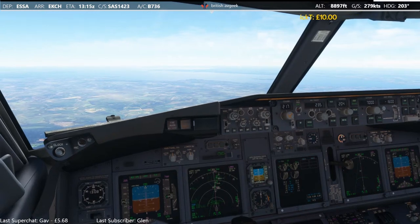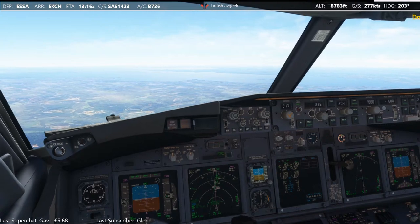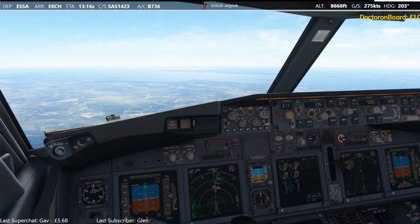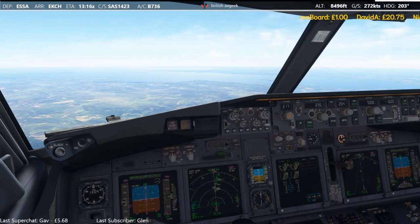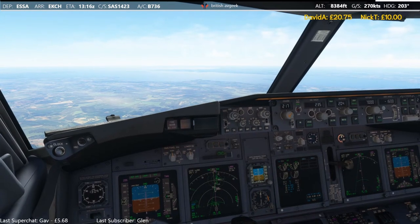Back to the checklists. Minimum set, missed approach is set, approach is briefed. Just have a quick check of the missed approach: climb straight ahead to 500 feet and then turn left, 187 track, climb to 3000. Nice and easy actually, I think it's the simplest one I've seen in a while. We're going to be below transition in a little while.